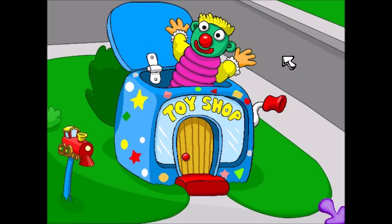Well, I can't think of anything that I like more than to go for a visit to the toy store. What's happening at the toy shop? Just click on the door when you're ready to play the game. And don't forget to use your mouse to explore the screen and find the hidden surprises.